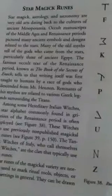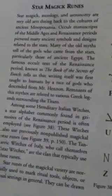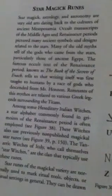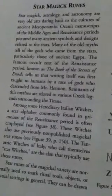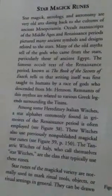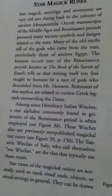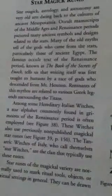It says, among some hereditary Italian witches, a star alphabet commonly found in grimoires of the Renaissance period is often employed. These witches also used previously non-published magical star runes. The Teneric witches of Italy, that's what I was telling you, the star witches, the star ones, who call themselves star witches, are the clan that typically use these runes. Star runes of the magic variety are normally used to mark ritual tools, objects, or ritual settings in general. They can be drawn upon paper and placed in the cauldron for spellcasting.